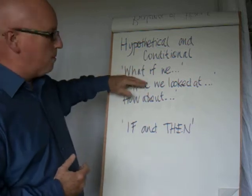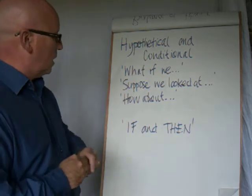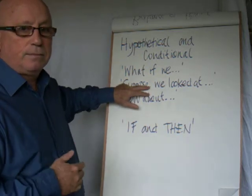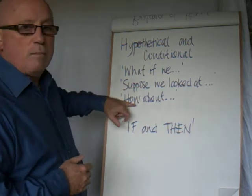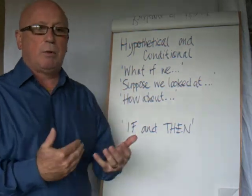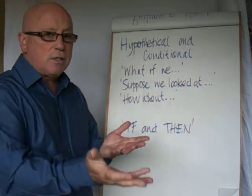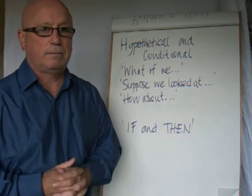So you may be saying something like, what if we looked at Y in conjunction with X? Suppose we looked at A. How about we considered Y? This is the language that you use at the proposing stage. It's non-confrontational, it's non-challenging, and it's just a way of opening things up.